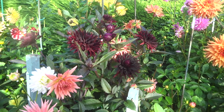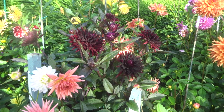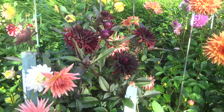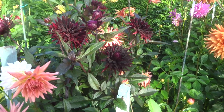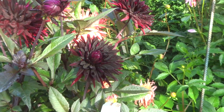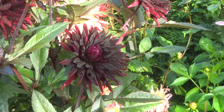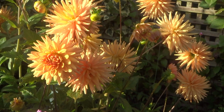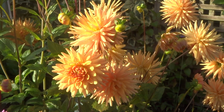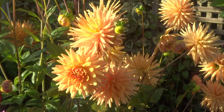A variety that lots of people comment about is Blackjack. It's another one that's had a relatively poor summer, presumably because of the hot conditions. But it's also another one that's now coming into its own. Holly Hill Jitterbug's been producing displays like this all throughout the summer. Lots and lots of flowers.